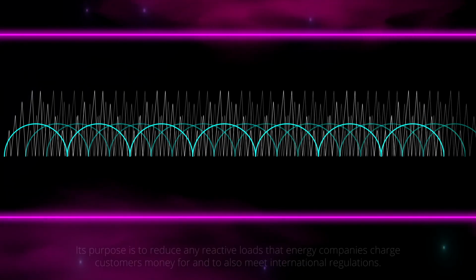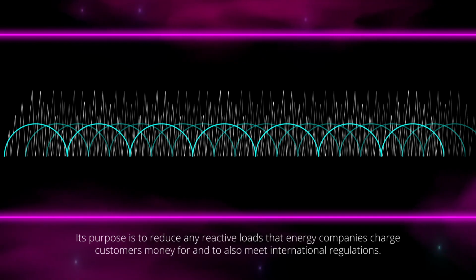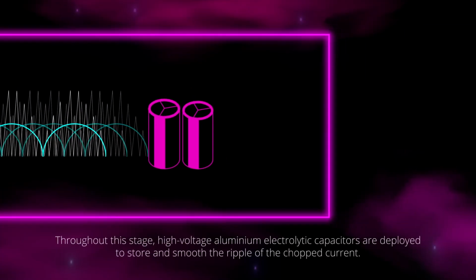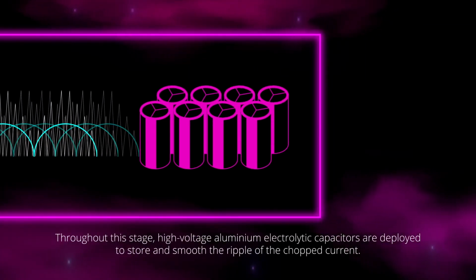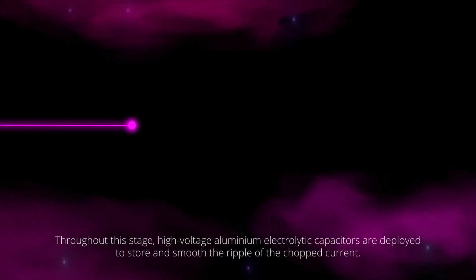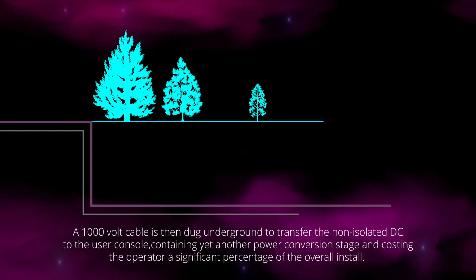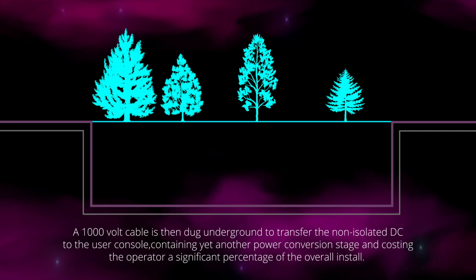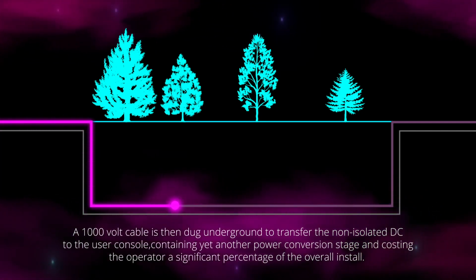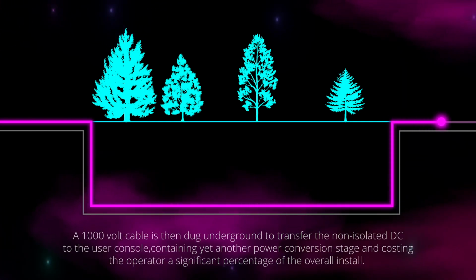Its purpose is to reduce any reactive loads that energy companies charge customers money for, and to also meet international regulations. Throughout this stage, high-voltage aluminium electrolytic capacitors are deployed to store and smooth the ripple of the chopped current. A 1000-volt cable is then dug underground to transfer the non-isolated DC to the user console, containing yet another power conversion stage and costing the operator a significant percentage of the overall install.